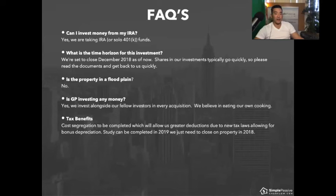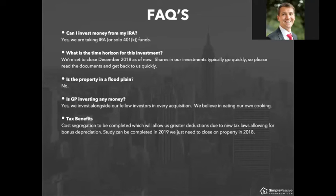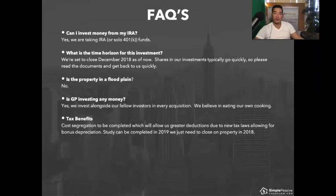Is the property in a floodplain? No. Is the GP investing any money? Yes. We did like 10%. This is a big deal.